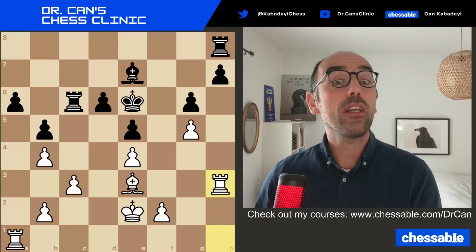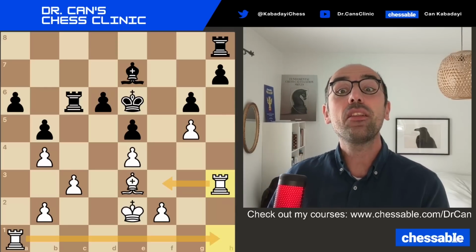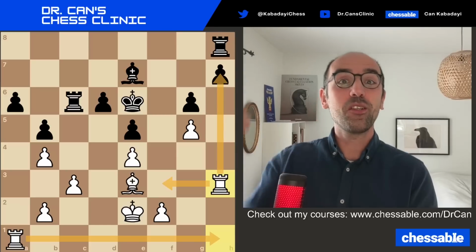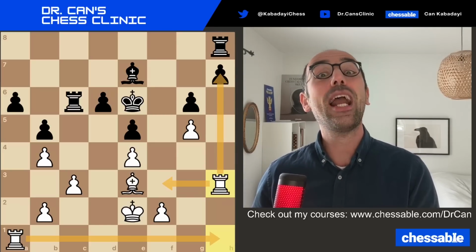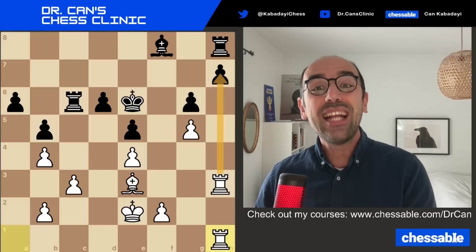Then he plays rook h3. Couple of ideas. Sometimes rook f3, sometimes rook h1. You see? Another very flexible move. He tries to simply put pressure on those weaknesses in the position, folks. That's a beautiful endgame exercise. Bishop f8, rook h1. Again, by attacking that target.